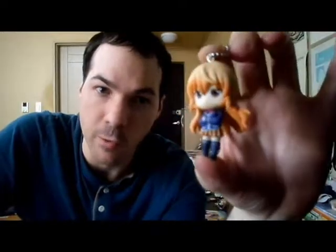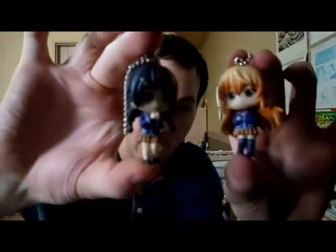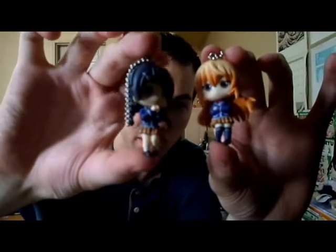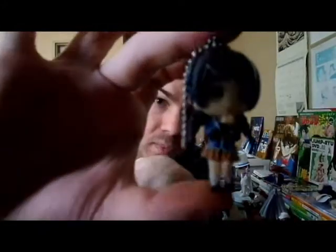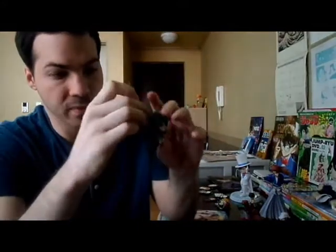But yeah, I have a lot of these. This is a series. There's 4 of them, and I have all 4. So along with Erina, I have Megumi, just like you saw on the illustration book just earlier. And here's Megumi. She's really cute and quite detailed as well.